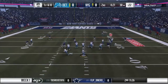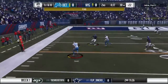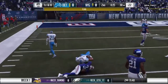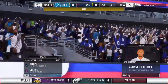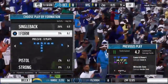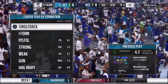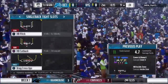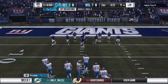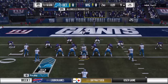Out of the gun, Stafford. Looking left side, and he's got a man. It's Grant. And inside the 20 before he's brought down. So they will accept the penalty and move forward. So a critical mistake, roughing the passer. Now it's 1st and goal.